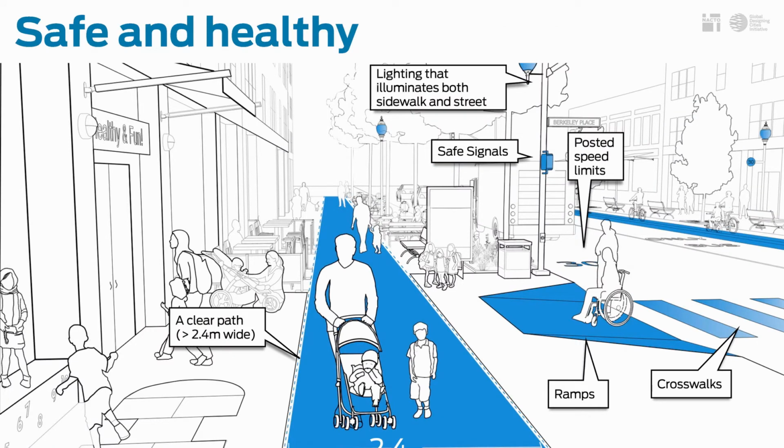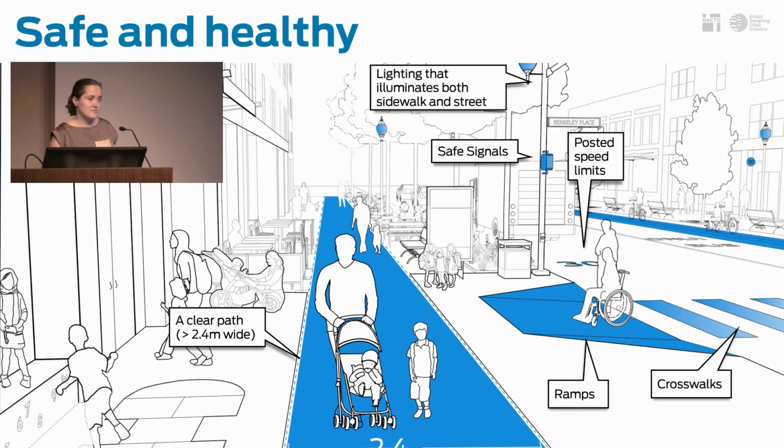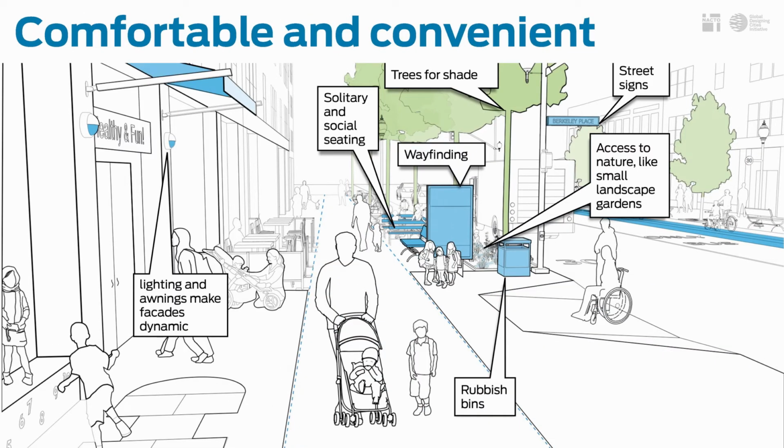So first and foremost, making this street experience safe by providing a continuous network of sidewalks, making sure that there's enough space to walk for not only one person, but that a caregiver and a group of kids can walk side by side and have a conversation along the way, that there are ramps, that speeds are safe, that there are signalized crossings, that the streets are safe, that you feel safe walking there in the evening, that there's enough lighting.